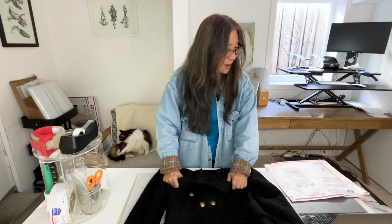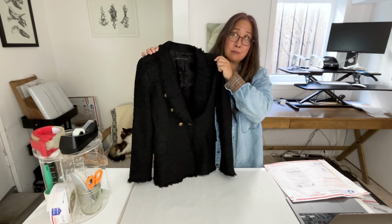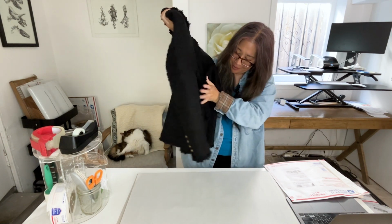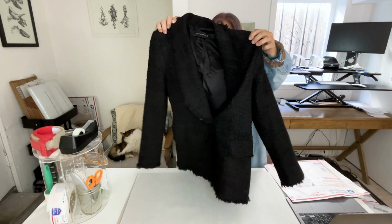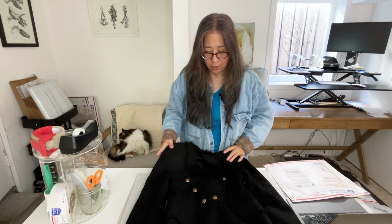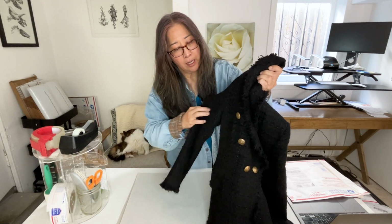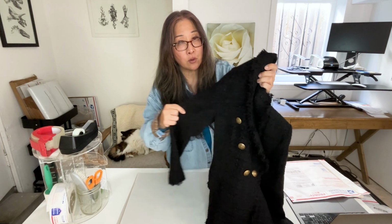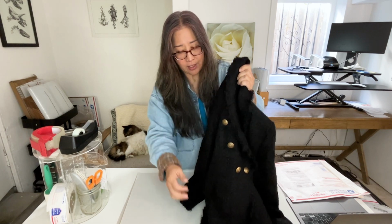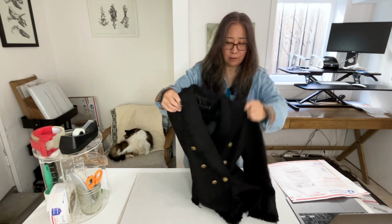Okay, so now we have a Zara jacket blazer. Is it double breasted? Yeah, it's double breasted with gold or brass buttons. It also is kind of like tweed. It has that really textury quality, that woven quality. It also has frayed edges just for added style.